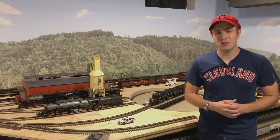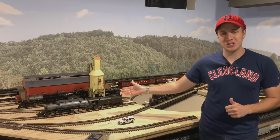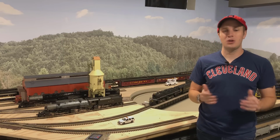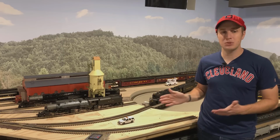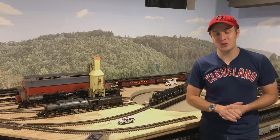However, when they got home from York, they surprised me by selling me number 5016, the blue one, from their personal collection. So Greg and Daniel, I can't thank you enough for selling me this engine. You're both a class act, and I am lucky to call you guys my friend.